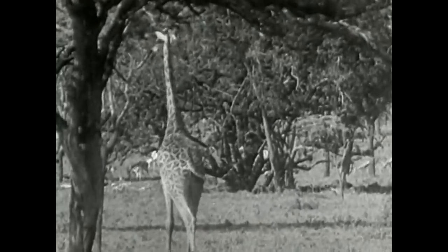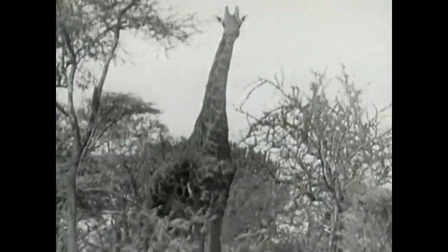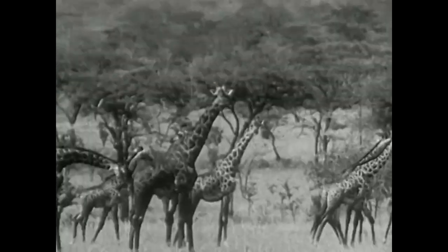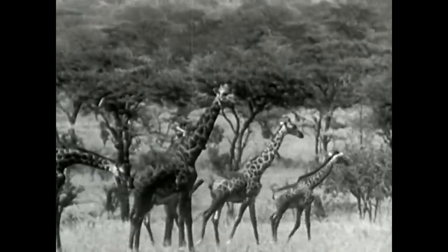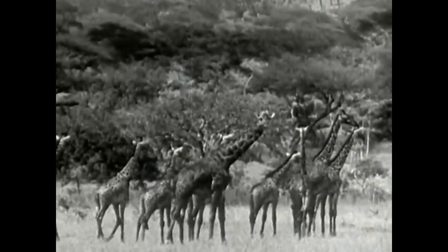A full-grown giraffe is the tallest animal on the face of the earth, often standing nearly 16 feet high. Hunters rarely kill these harmless monsters, but the natives often do, for the hide makes a bullwhip 30 feet long without a break.